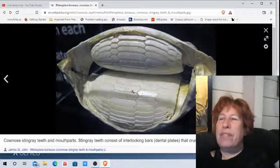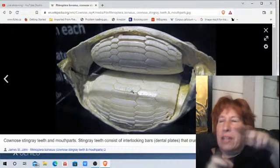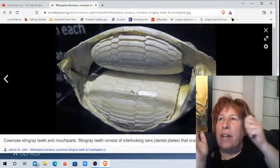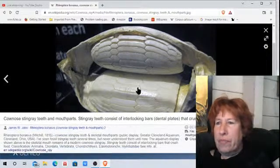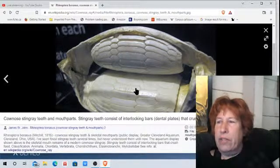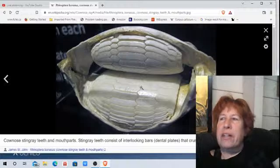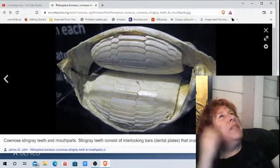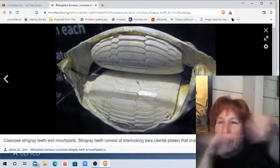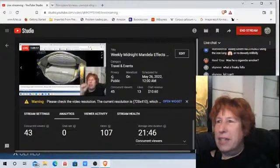That's pretty effective because you could crush really pokey things that would stab into your mouth. But if you just have a wall of these rolling pin teeth, consisting of interlocking bars that crush food, that's so cool. It's almost like the gears and stuff that turn and suck things in. That is totally weird. I'm glad I looked that up.